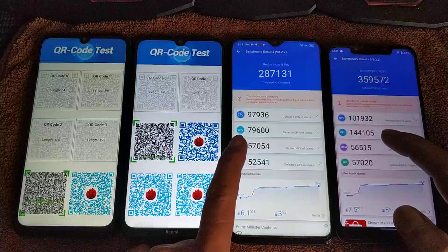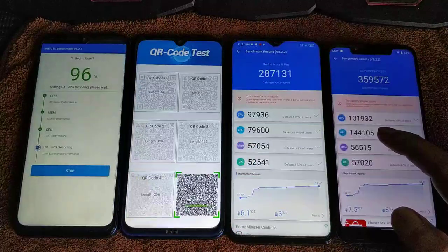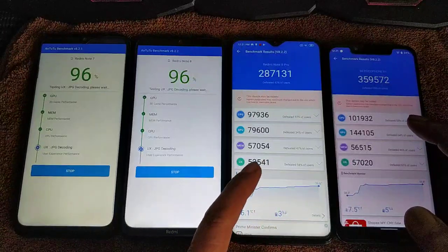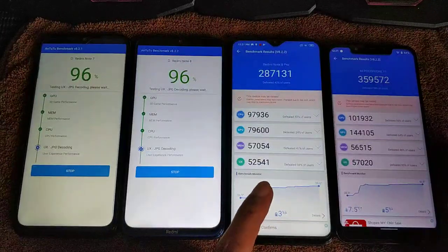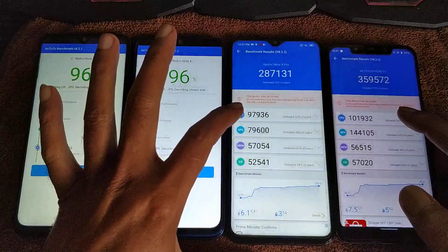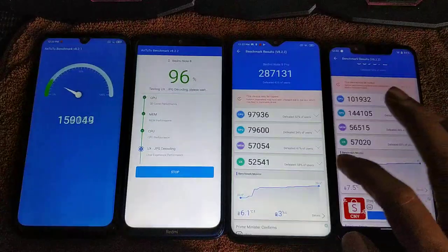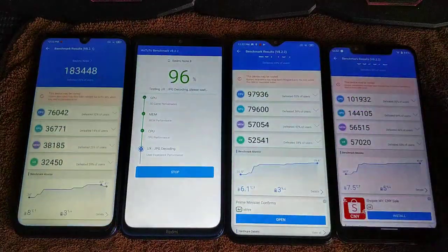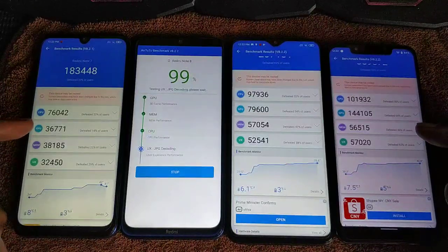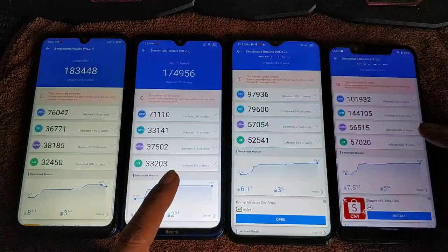You see the GPU? 80,000, this one 145, almost double the performance of the Mali G76 on Redmi Note 8 Pro. But the CPU performance more or less. The memory, this is the UFS 2.1. 183 Redmi Note 7. Graphics 76, 174. Haha, maybe Note 8.